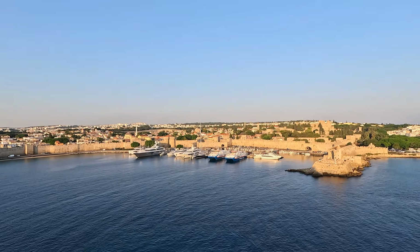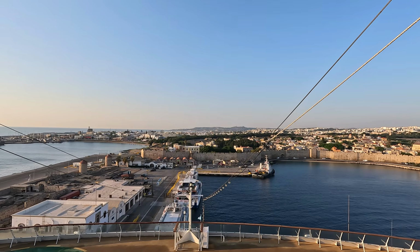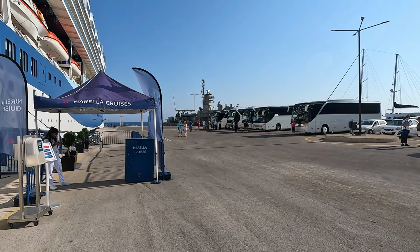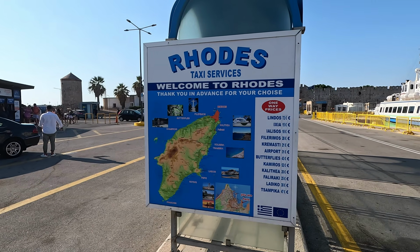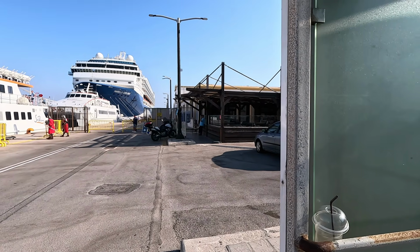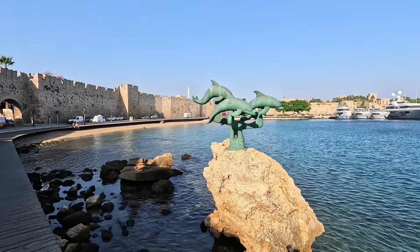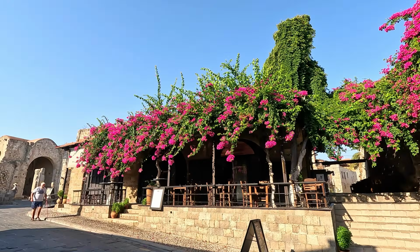The sail in to Rhodes Town is peaceful and serene, and you get a fantastic view of the old town and what lies ahead. If you're going on a tour, your buses will be waiting, but the real beauty of this port is that the old town is less than a 5-minute walk away. You leave the port, cross over a road, admire the view, and you're by the ancient walls and the first gate into the old city.